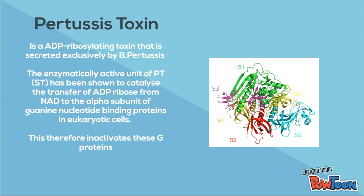Now, the next toxin we have is pertussis toxin. Pertussis toxin is secreted exclusively in nature by Bordetella pertussis, and its enzymatically active unit, shown here, has been shown to lead to the downstream inactivation of G proteins in eukaryotic cells. This has a range of systemic effects, and we'll go through them now.